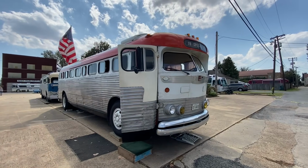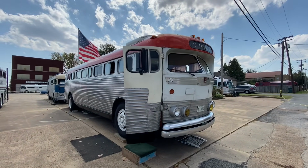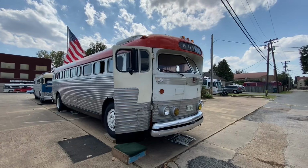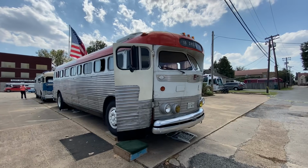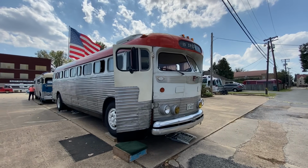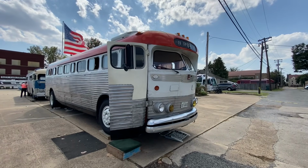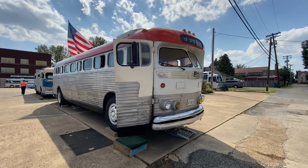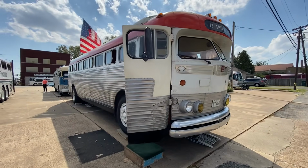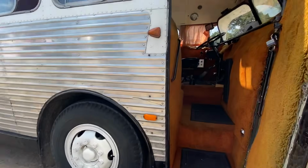So we worked on one of these last year, and I actually called these guys to find out how to put it in reverse because it's got a Clark transmission that is very unusual for a GM, where you put it into neutral, I think, and then push the button and go to fourth. Yep, that's what it is. That's unlike any other GM bus. And there's no directions on that. I'm gonna peek inside.